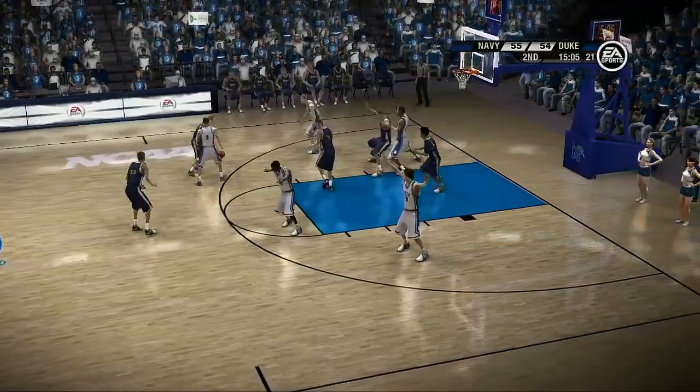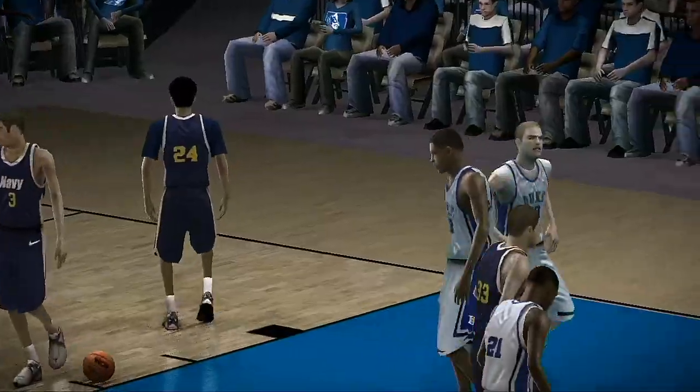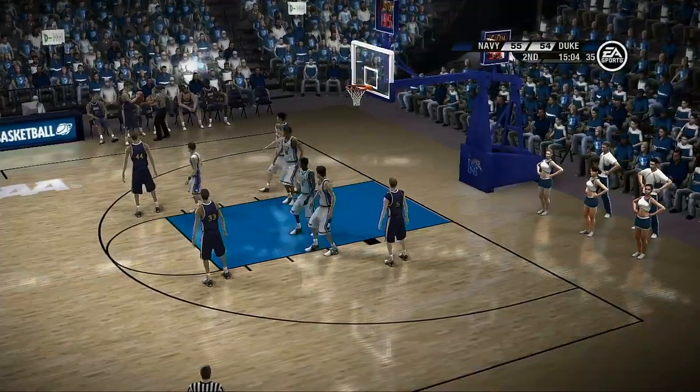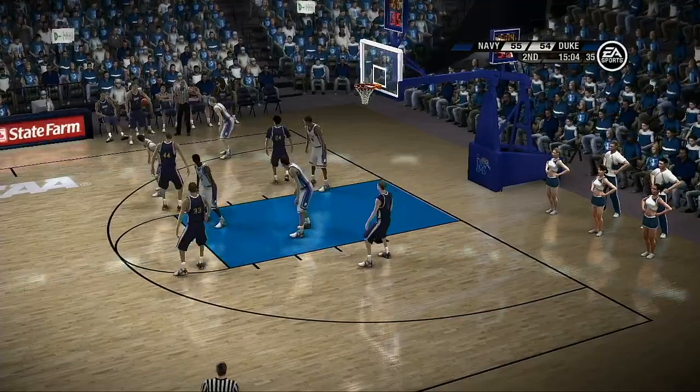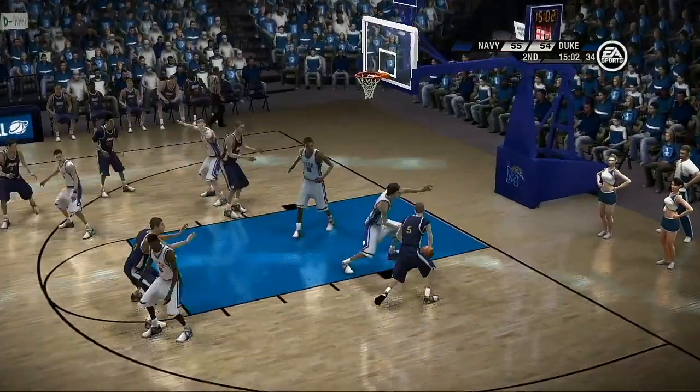Now they work it around the perimeter. Dick, they're doing a great job defensively down there in the low block. I tell you, what a great job on a defensive player. He's winning the battle on the interior because he's beating him to the spot. Nice move with a face-up.